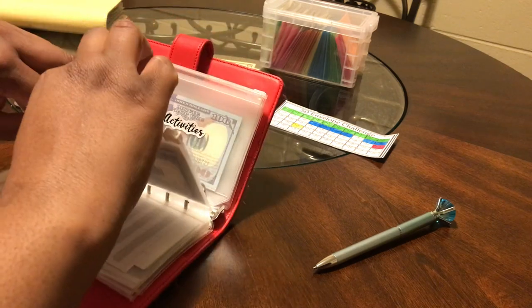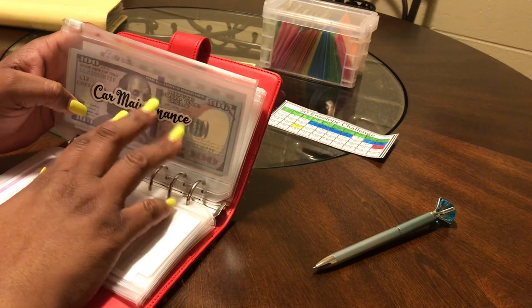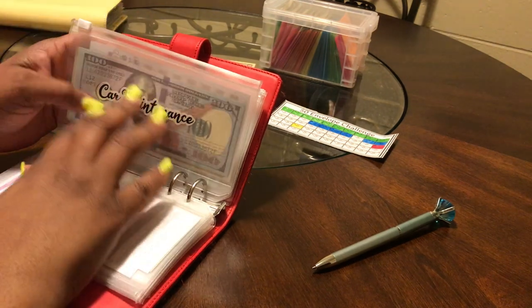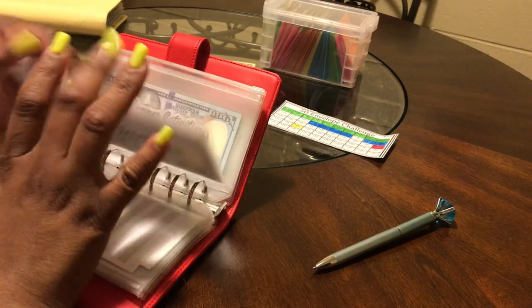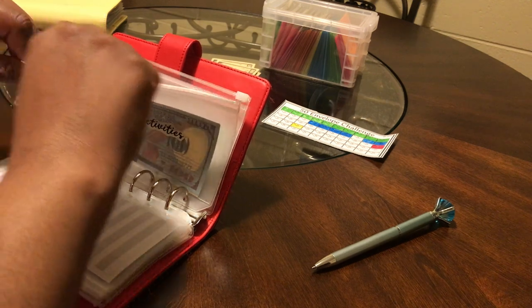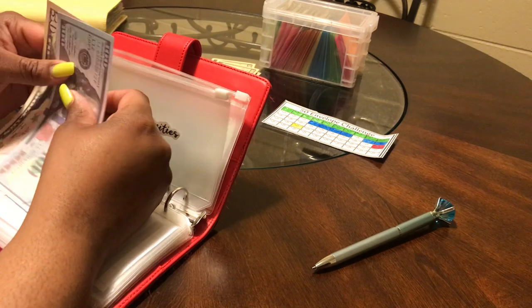Okay. So I need to get some things done. So I'll be spending this pretty soon. Probably on spring break, y'all. This will be depleted. So I'm trying to get everything I need done on my car during spring break. Summer activities. This is the amount of money I have in here. This is prop money. I have this sitting in my Capital One account.